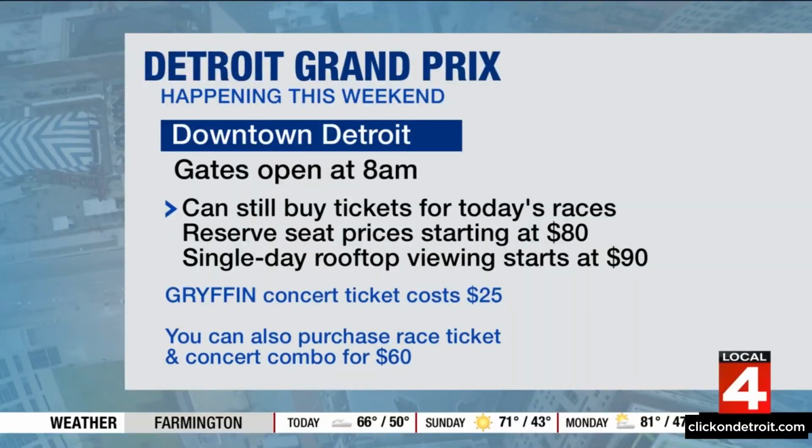Awesome. So exciting here, guys. Gates opened about 30 minutes or so ago. You're already starting to see some of the spectators walk around, which is what we're going to be doing later on this morning. But tickets are still available for today, the first race this afternoon, 3:30. We'll send it back over to you guys.